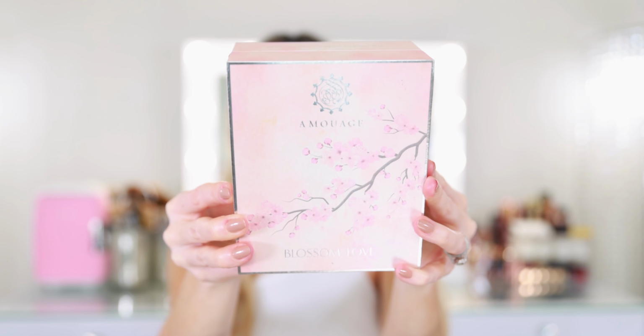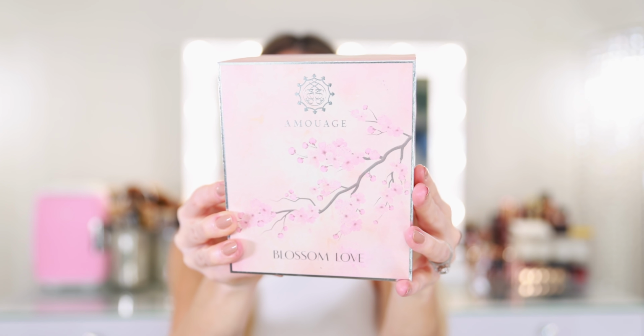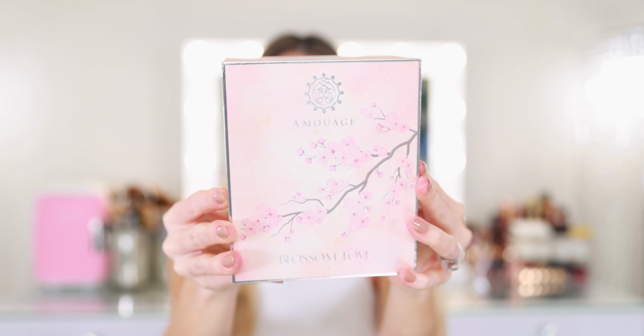I also have Blossom Love from Amouage. This was sent over from Twisted Lily. The rest I purchased myself. This has been a very popular recommendation. You guys have said you have to try this. It's incredible. This one I did unwrap and I sprayed it on a blotter card. It was a couple weeks ago now and it had just arrived. It was still kind of warm from transit, so I didn't really get a true first impression. So we're going to discover this again together.